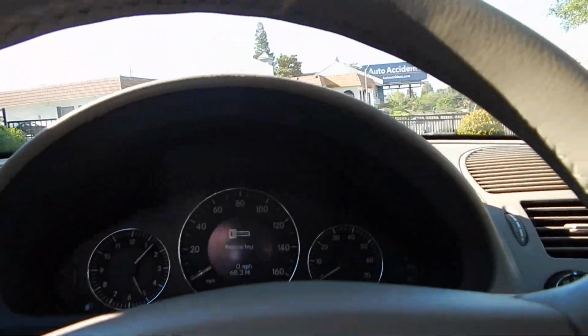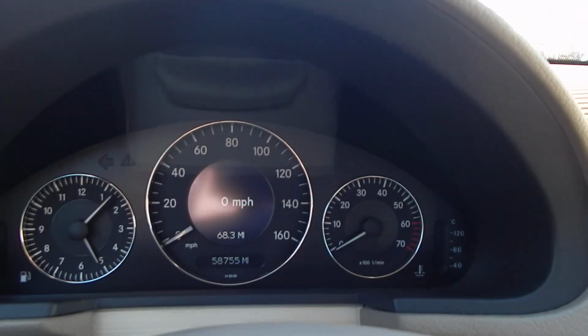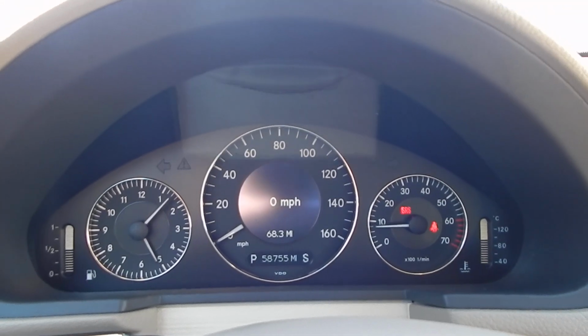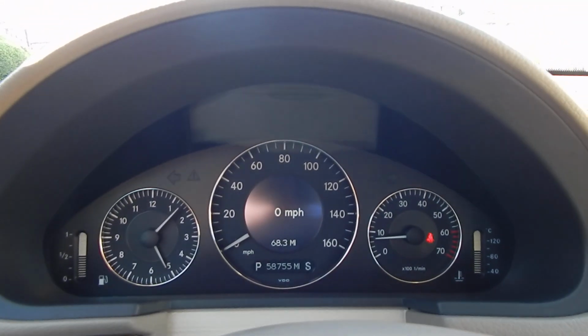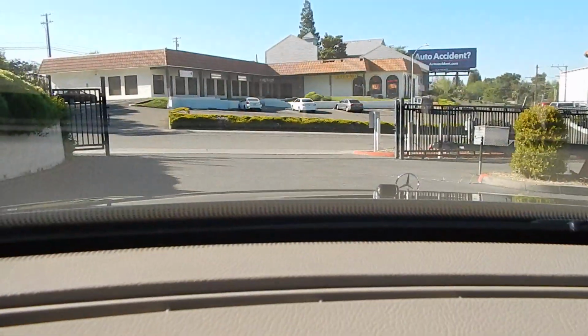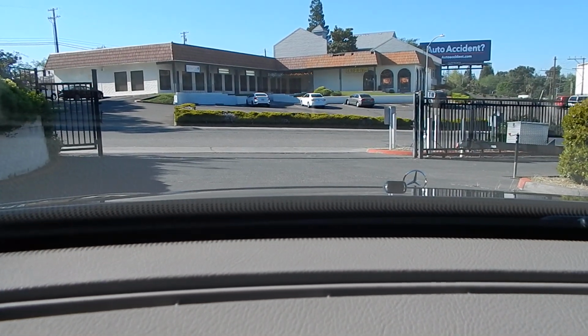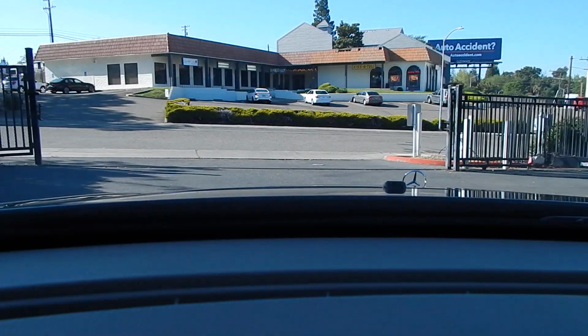Beautiful, pristine vehicle. Only 58,000 miles. 58,755 to be exact. Very clean. Go ahead and get our seatbelt on here, safety first, as we pull out of the driveway.